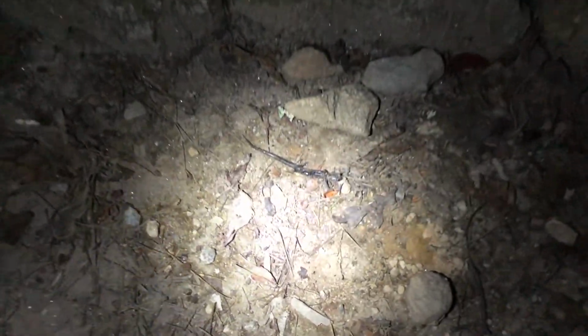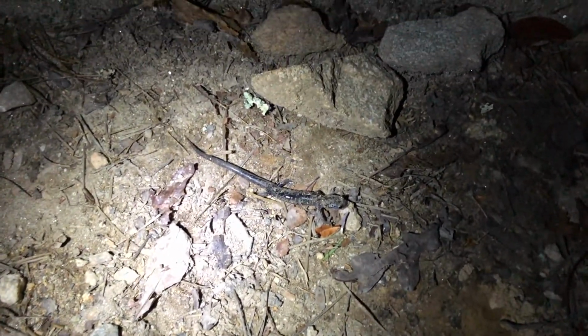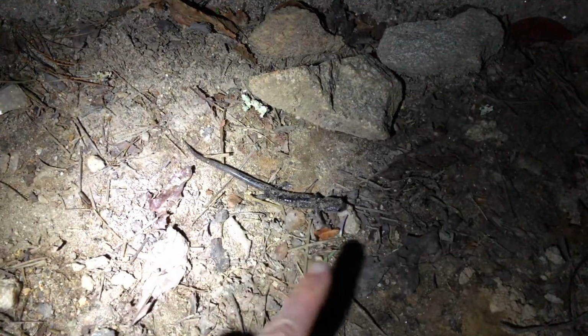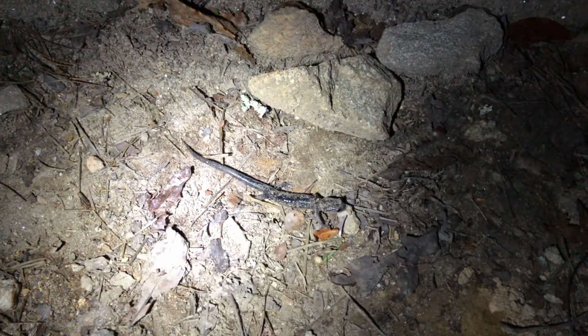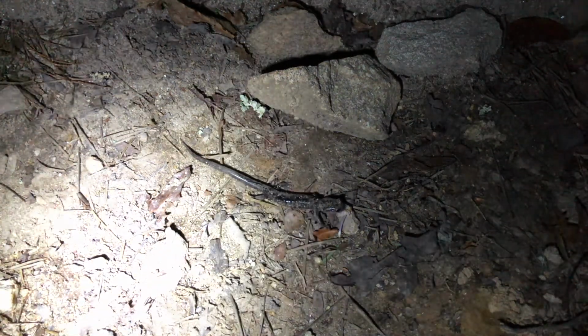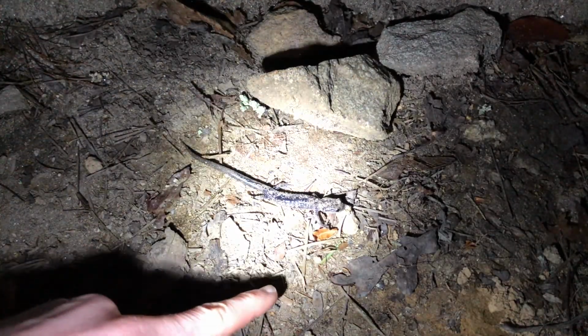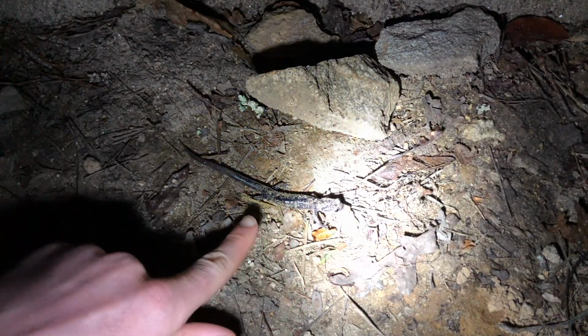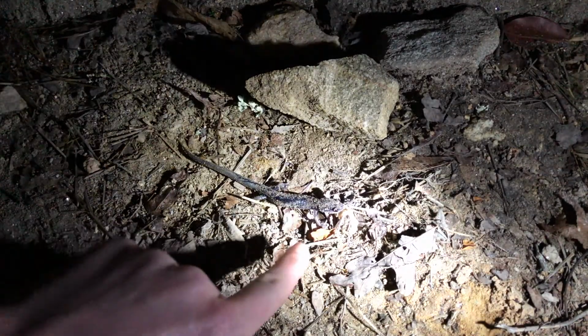All right, folks, see if you can spot the salamander in this image. I spotted him way sooner than I was expecting, which is pretty awesome. So right here, what caught my eye when I was just scanning the ground was his long shape and the darkness of his coloration. This is actually a gray-cheeked salamander. They have dark tops and then gray cheeks and chins and bellies, which is how they get their name.